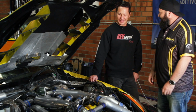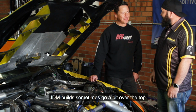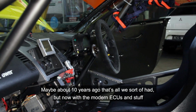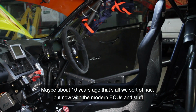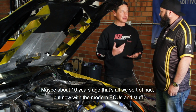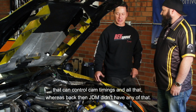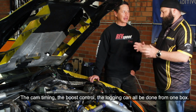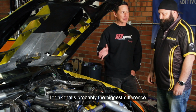Ooh, JDM builds, sometimes they go a bit over the top. A lot of unnecessary stuff. But maybe back 10 years ago, maybe that's all we sort of had. But now with the modern ECUs, they can control a lot of cam timings and all that, whereas JDM probably didn't have any of that. Yeah, the cam timing, the boost control, it can all be done from one box. That's now, right. So I think that's probably the biggest difference.